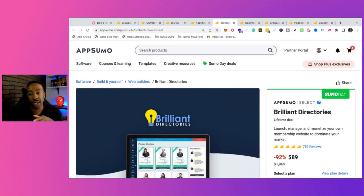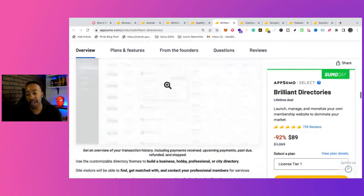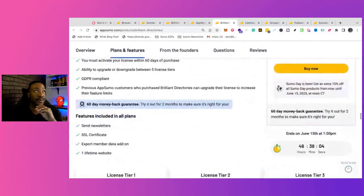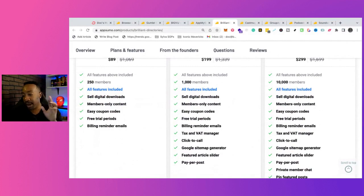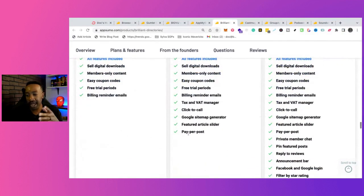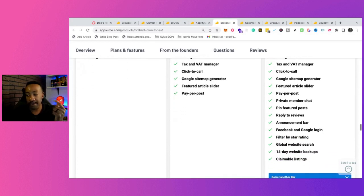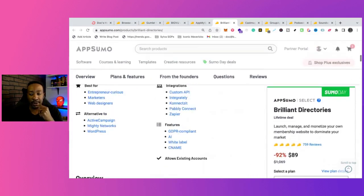I also think it's a way to create a curated marketplace where you're charging people to have access to a certain amount of people or a curated list of people. I really like that. Depending on what license you get, you can get pay per post, so again, you can charge people for that. You can have private member chat, announcement bars, Facebook and Google login, and filtering by star rating. So I think there's just a lot of things you can do with Brilliant Directories.